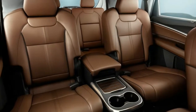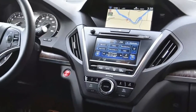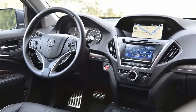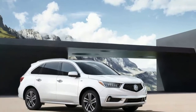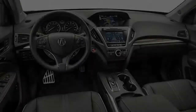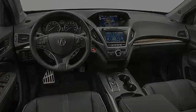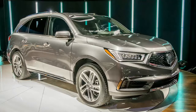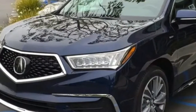For all the NSX-derived wizardry, the system in the MDX Sport Hybrid isn't really meant for high-speed driving. At 84 miles per hour, just short of the rear motor's 11,000 revolutions per minute redline, a one-way clutch decouples them from drive duty. Beyond that speed, the non-hybrid models, with their larger 3.5-liter V6 and less weight, likely would start pulling away from the hybrid.